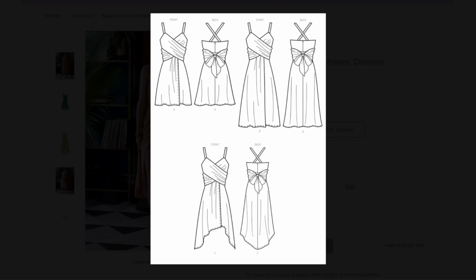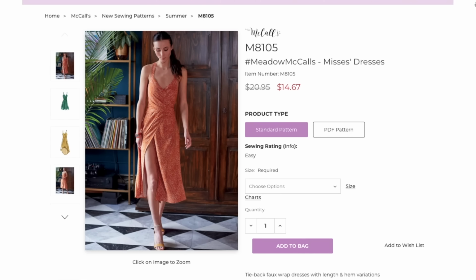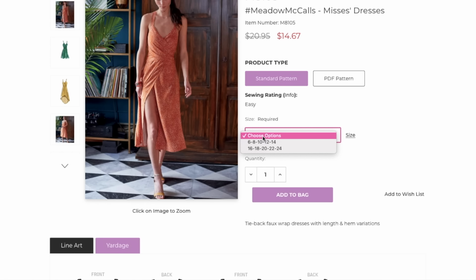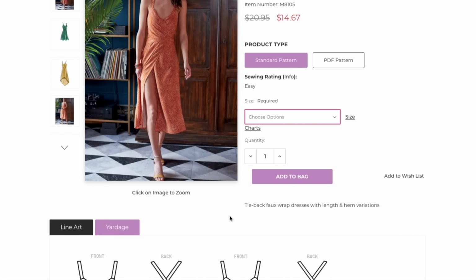Oh, I need this one right away. I love this. I love this. That is so pretty. Meadow. 6 to 14, 14 to 24. They're calling it easy. Tie back faux wrap dresses with length and hem variations.